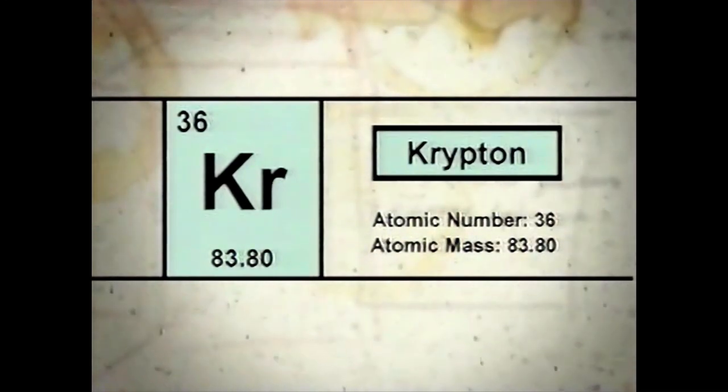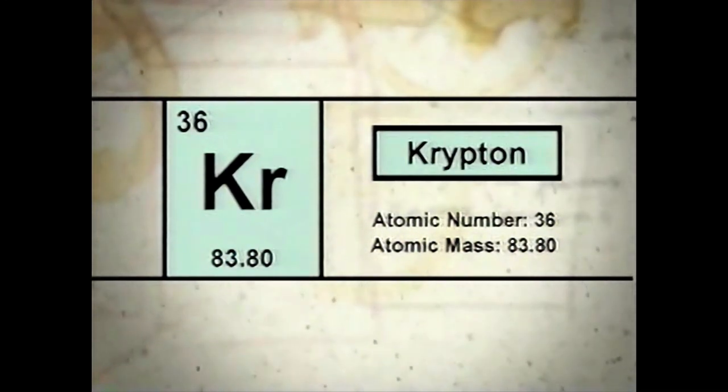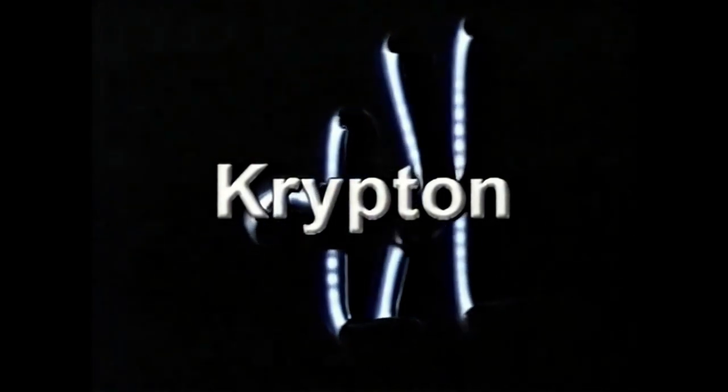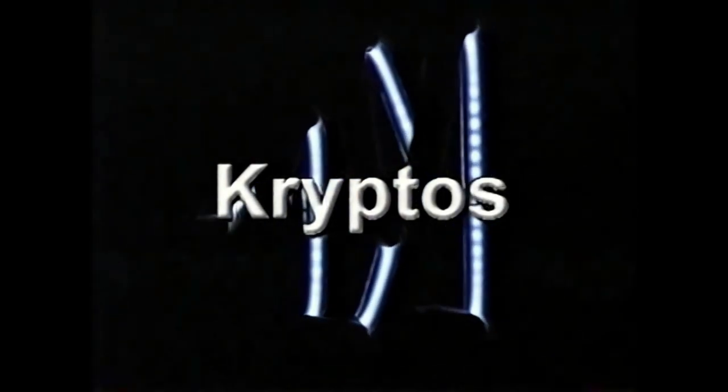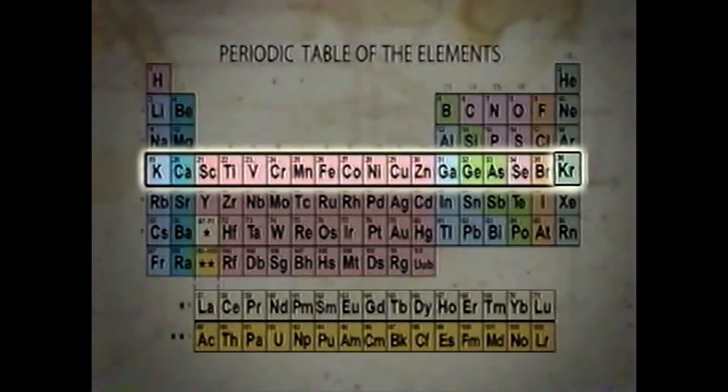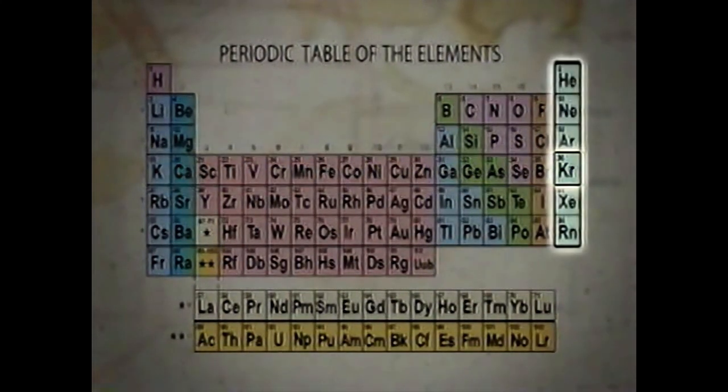Element number 36 on the periodic table is krypton. The atomic symbol for krypton is Kr. Here, krypton gas is rotating in a discharge tube. It is colorless and odorless in its natural state, but it emits a silvery white light as it conducts electricity. The name krypton comes from the Greek kryptos, meaning hidden. Krypton lies in the periodic table's fourth row, period 4. It is classified as a noble gas.